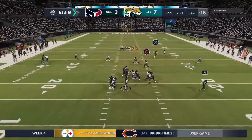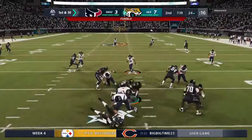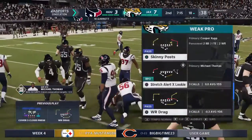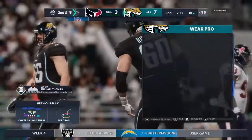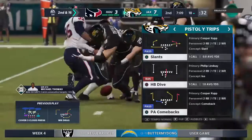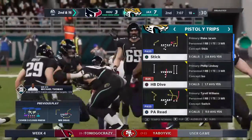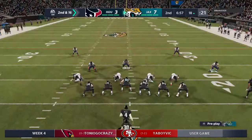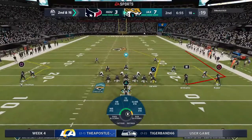On 1st and 10, Prescott. Oh, Prescott stripped. Much like a running back going through the line, quarterbacks have to be aware of protecting the football as well. He left it exposed that time, wound up having it knocked free, but fortunately had an alert teammate who was able to get it. So they keep the ball, but work to do on 2nd and long.